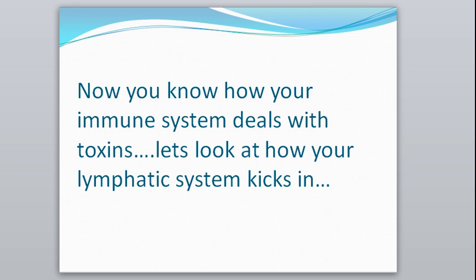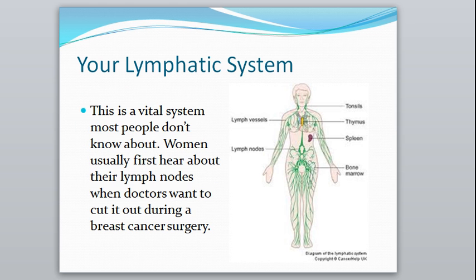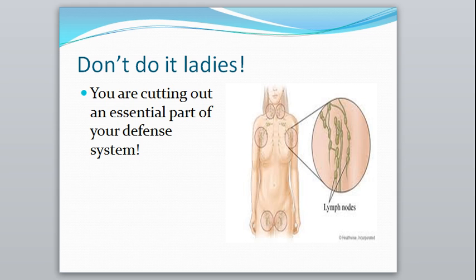Now you know how your immune system deals with toxins. Let's look at how your lymphatic system kicks in. This is a vital system most people don't know much about. Women usually first hear about their lymph nodes when doctors want to cut them out during a breast cancer surgery. And you can see the lymph system goes all throughout your body. Just want you to see that. All right, don't do it, ladies. You're cutting out an essential part of your defense system.